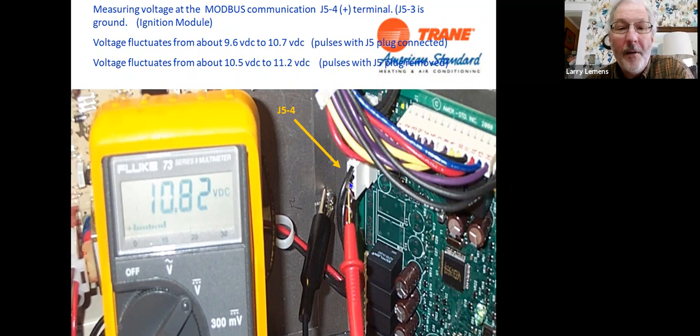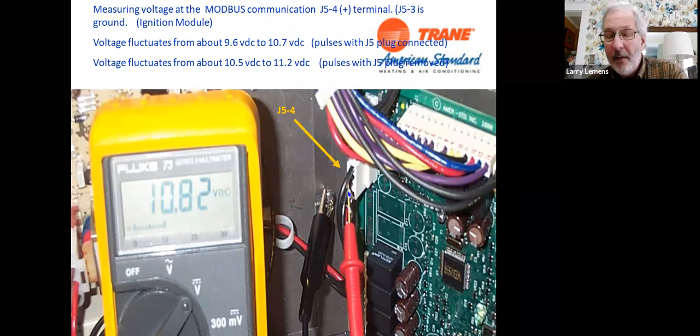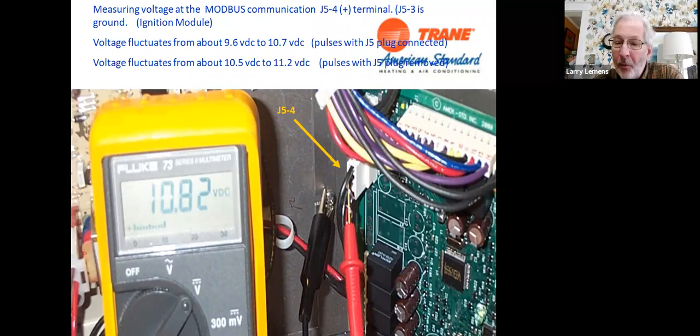Now, if you see 16 volts, you may have an open circuit. If you see 5 or 6 volts, you may have a grounded circuit. The nice thing about DC voltage is we don't burn out a board when we have a short. It just brings the voltage down in most cases and tells you that we have a problem in the system somewhere. Process of elimination, start unplugging boards and see if the voltage comes back. It'll kind of point you in the right direction. But this is kind of what you're looking for.